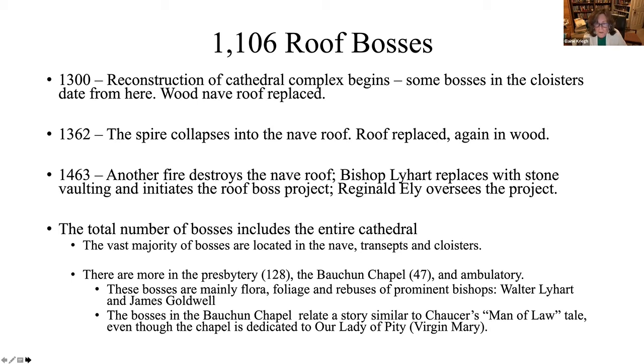And at this point, Bishop Lyhart decided to replace the wood roof with stone vaulting, and he initiated the roof boss project. He had Reginald of Ely overseeing the project, and he had done work in Cambridge. So there are some similarities. The total number of bosses includes the entire cathedral, but I'm only concentrating on the nave, the transepts, and the cloisters. And you'll see some big differences in them as we go, depending on the date and the style and who is in charge.